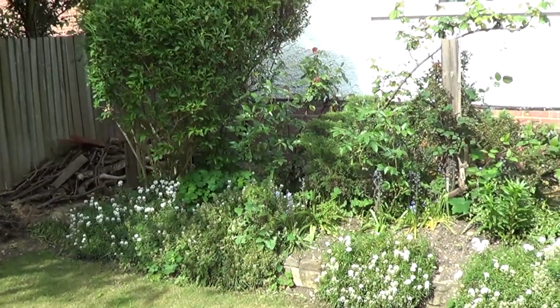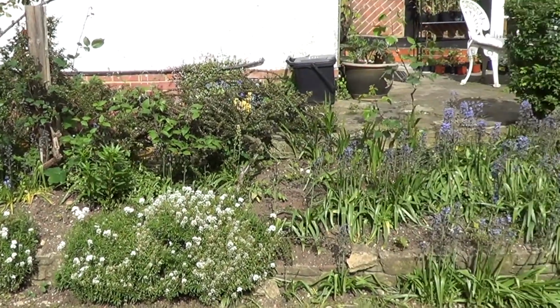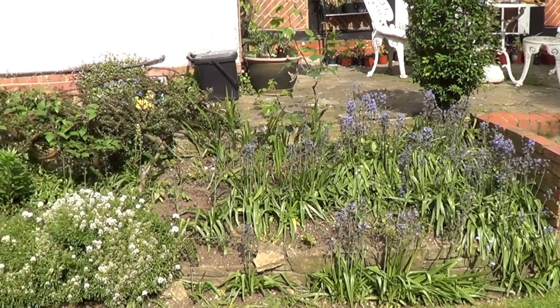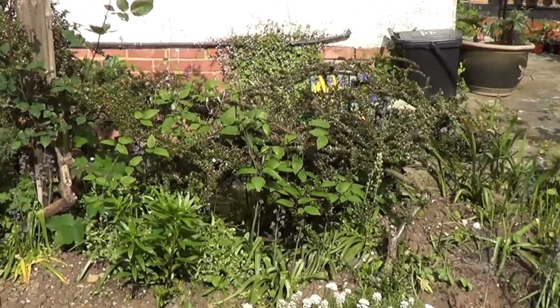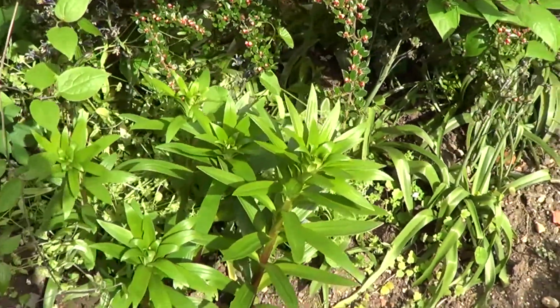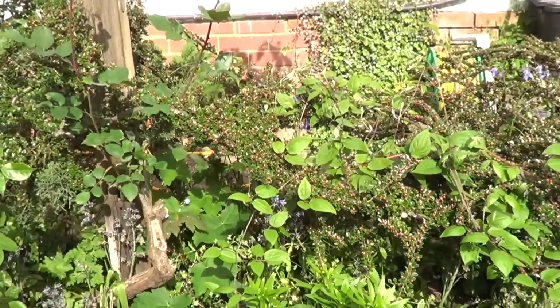Now here, I've done a bit of pruning, but none of my original plans. I'm really waiting for the bluebells to clear out of the way. I don't like cutting down stuff which is working, which is probably why these lilies have survived. Oh, look, a cameraman's shadow. They'll be nice. I can't remember what they look like.